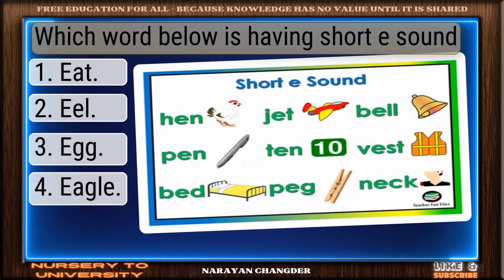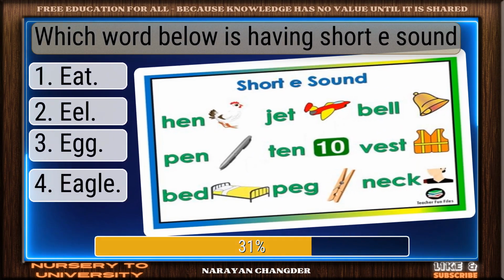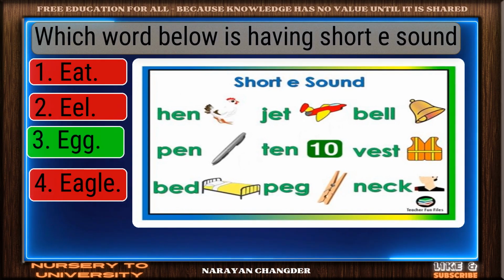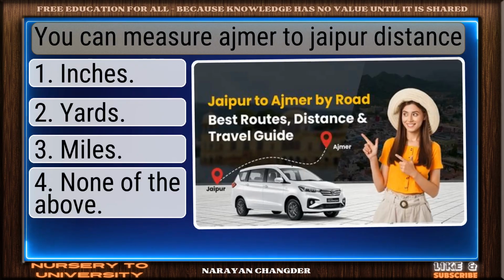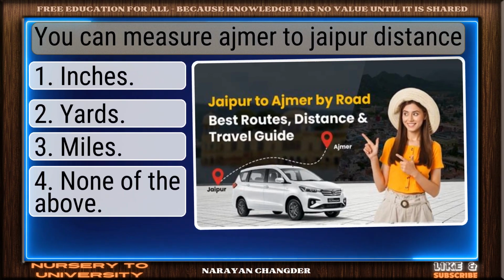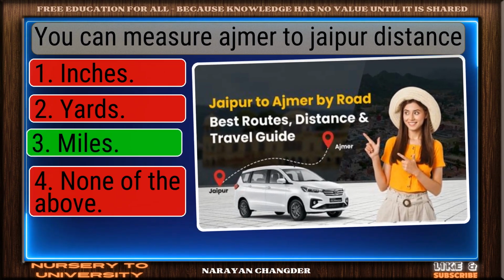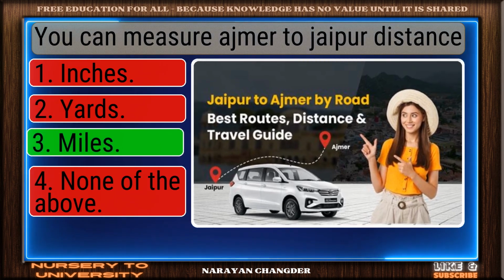Which word below is having short E sound? Excellent choice. Ig is the right answer. You can measure Ajmer to Jaipur distance. Smart move. Miles is an accurate answer.